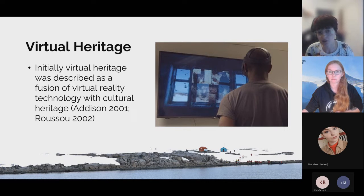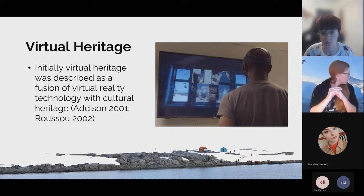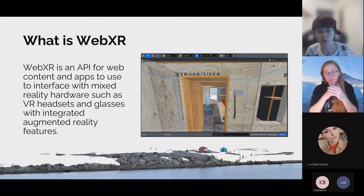So the distinct difficulty that I personally have, and we've picked up on with a lot of virtual heritage, is the reliance on heavily technical resources and expensive and inaccessible hardware, which has led us on to why we've decided to work with WebXR.